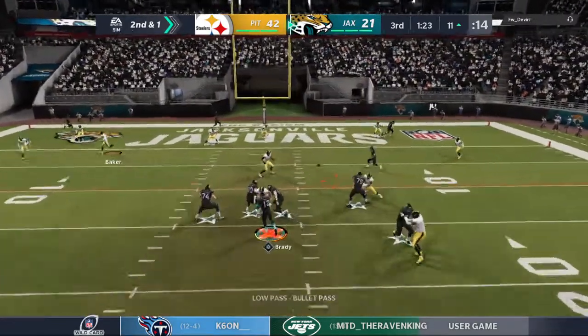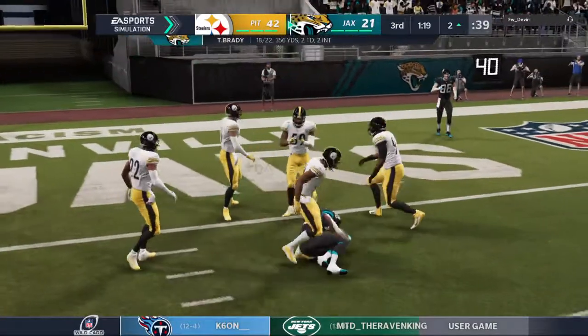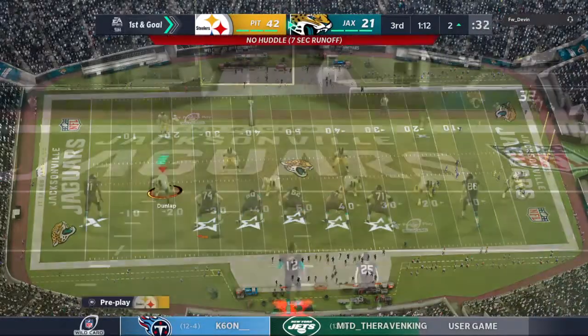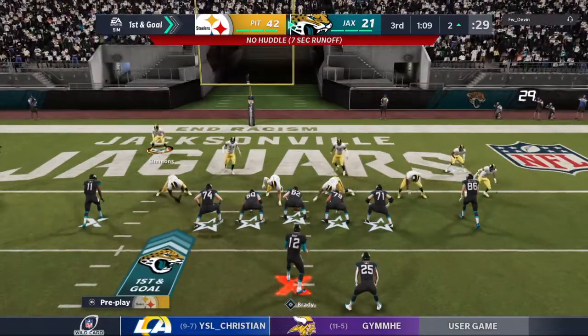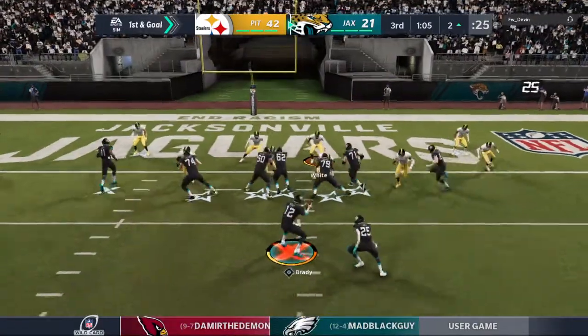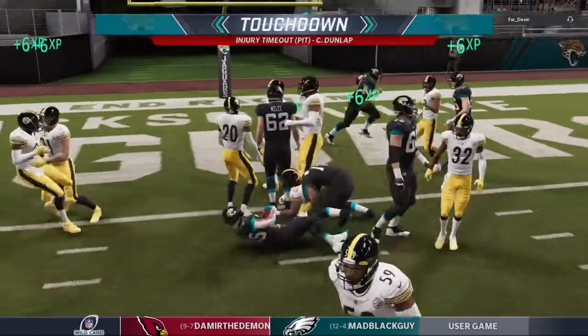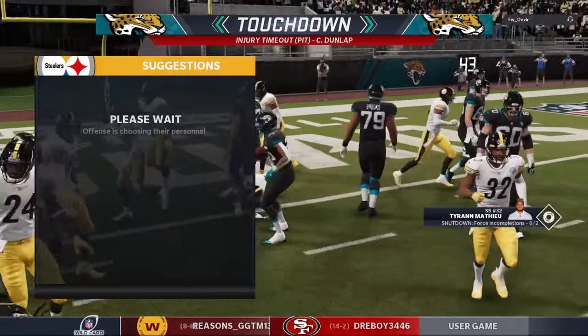Throwing again on 2nd down. Brady, the pass underneath. Here's Hines with it. And he's able to get it down to the 2-yard line. 9 yards on the play there, and it'll set him up 1st and goal at the 2-yard line. They'll try and run for it on 1st and goal. And he'll take this into the end zone.